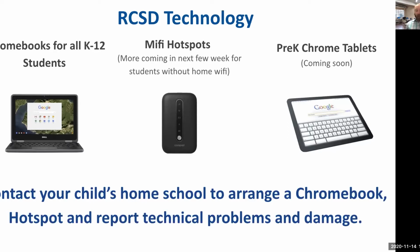Also, you may be aware that we have deployed several thousand MiFi hotspots to students who do not have robust home internet. And those hotspot devices are not necessarily needed if you already have Spectrum or Frontier or something like that, that would be what you would use. But if you lack connectivity or there's some sort of other issue in accessing technology, we do have those hotspots available.